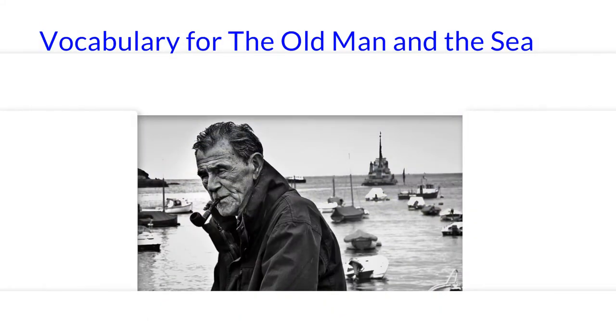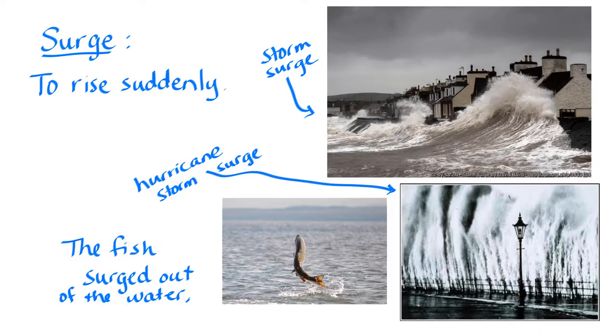As we continue reading The Old Man and the Sea, Lesson 5, pages 45 through 71, there are some important vocabulary words that you might need to understand in order to follow the story. The first one is surge. Surge means to rise suddenly.